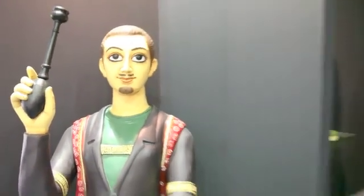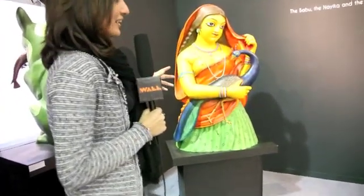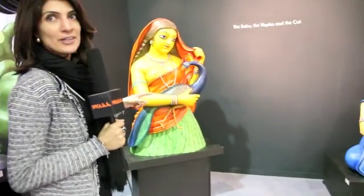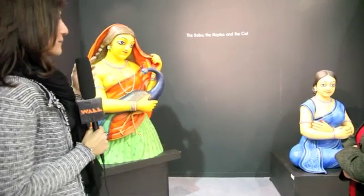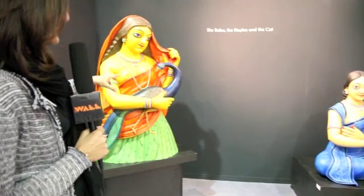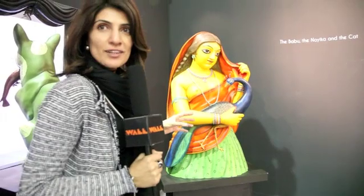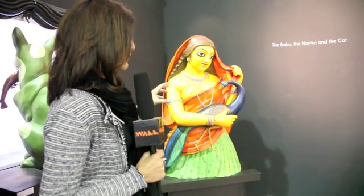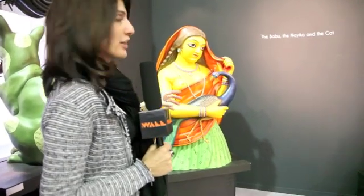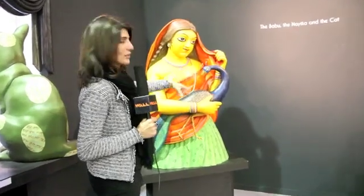Okay, moving on. So we've got the Babu, the Naika. We've got here a take on the Naika. There are actually two examples: one lady who is seated and one lady with a peacock. The Naika in Bengali is the heroine. Here we've got a lady with a peacock, a subject which appears in miniature art, and it is a very favorite subject in Indian art, period. It's basically a woman who's pining for her lover to return. So this is symbolic of her lover.